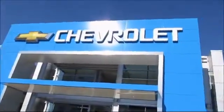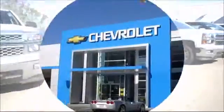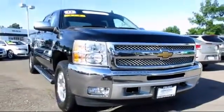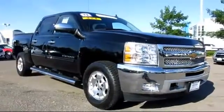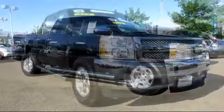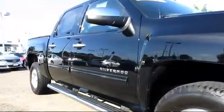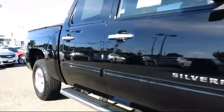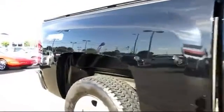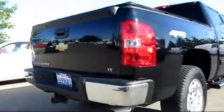When it comes to pre-owned cars, trucks, and SUVs, the best place to buy is here at Folsom Chevrolet. And here's another example of a great GM-certified vehicle. It comes equipped with Sirius XM satellite radio, running board package, OnStar, keyless entry, bed liner, alloy wheels, parking sensors, tow package, a backup camera, custom bumper, and has less than 15,000 miles on the odometer.